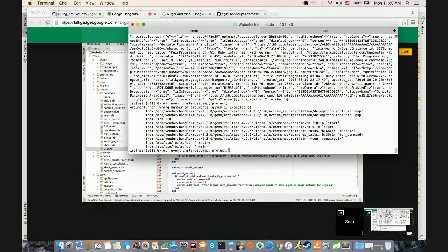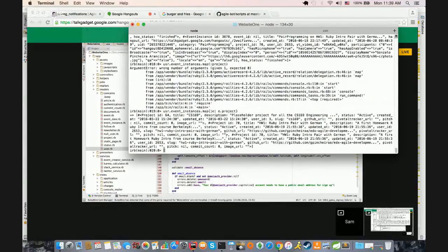I think it might need to be in a block. He created his own project ID. Did he? Yes. Right, 70. He's actually created a project of a homework one review and trip here with German. Interesting.